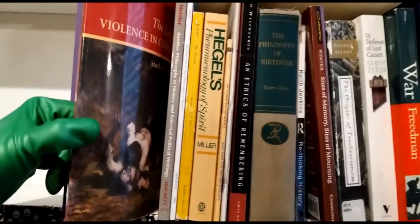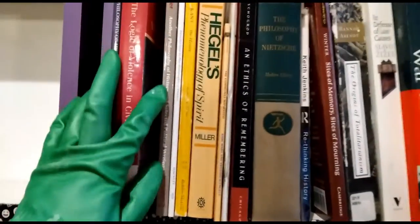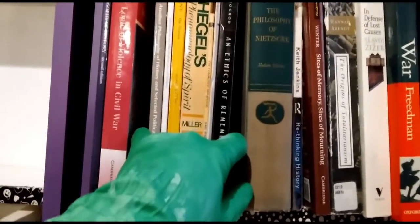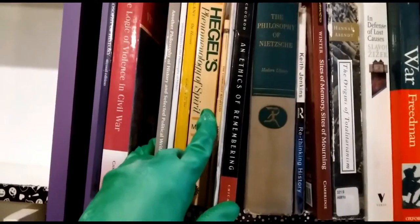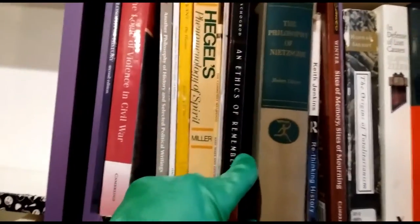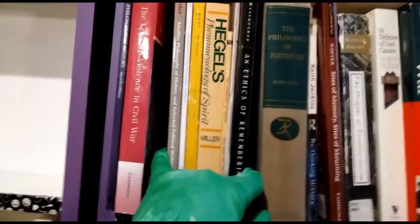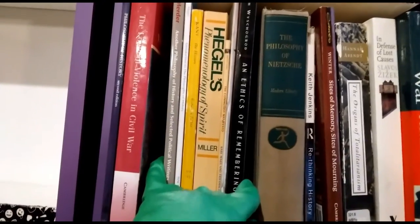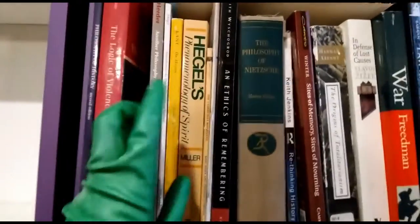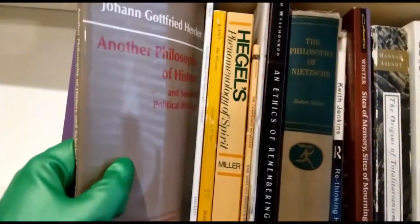The Logic of Violence and Civil War. This is unbelievably definitive. But let's actually talk about this chunk here. This is the stuff, right? Well, probably not the Communist Manifesto because there's so many of those, I could get that anywhere. But this chunk here, if my apartment was on fire, this is what I'm running in to save, besides my cat, because they're dense and important, and also I've annotated them, and I don't want to go through and do it again. But these are all philosophies of history, mostly kind of Germanic based, German idealistic based.